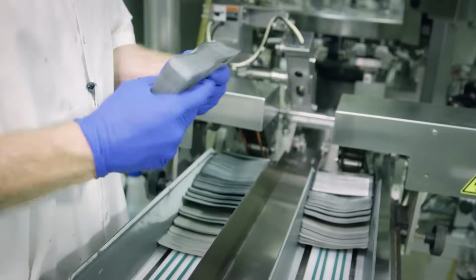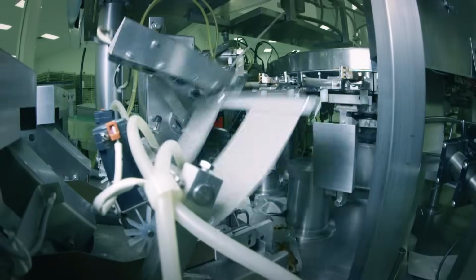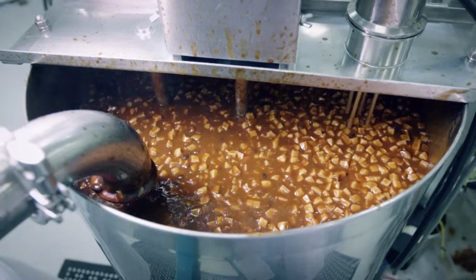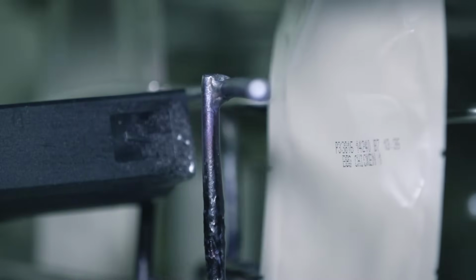The meal bags are made from a combination of strong, flexible plastic and metal foil, making them highly durable and puncture resistant. The barbecue chicken meal is now pumped through a reservoir at the filling machine. The meal bags travel along a conveyor system where they're stamped with the ingredients, the plant number, and the date of production.